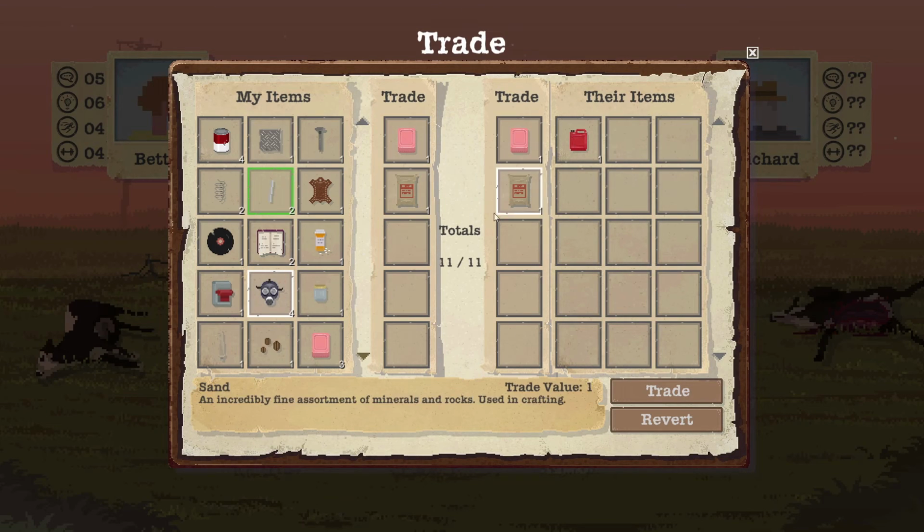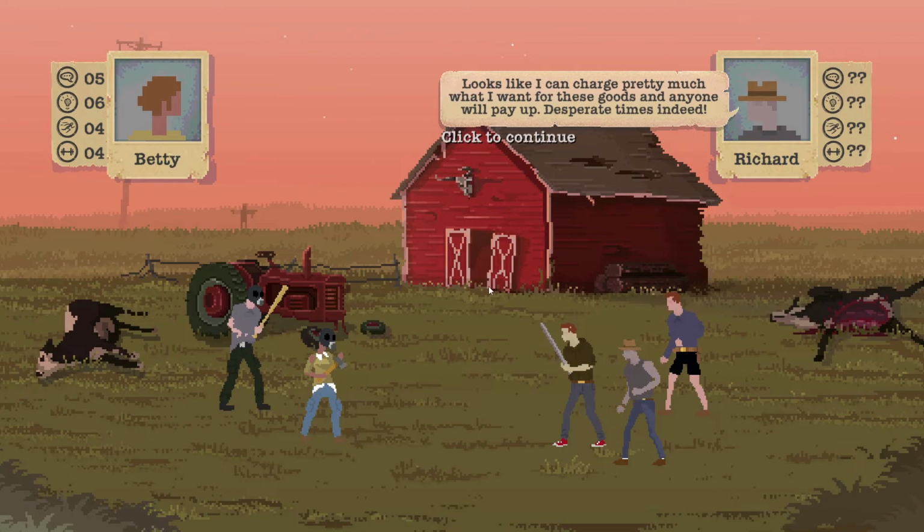I have no idea if that has any bearing on the amount of skill that we earn because we've done more trading. I do not know if it's per item that we've traded or just that we have done a trade overall. I'm not sure. But okay, yeah, we'll do that. Let's do some rubbishy trading.